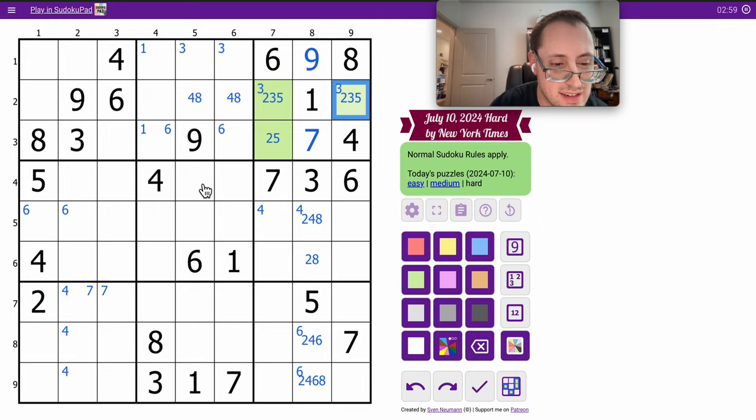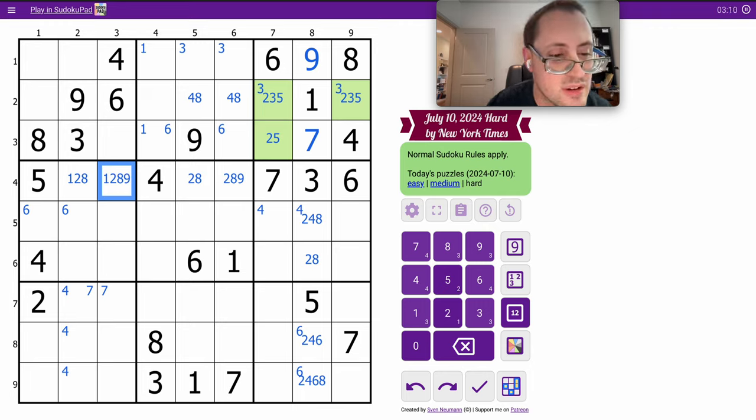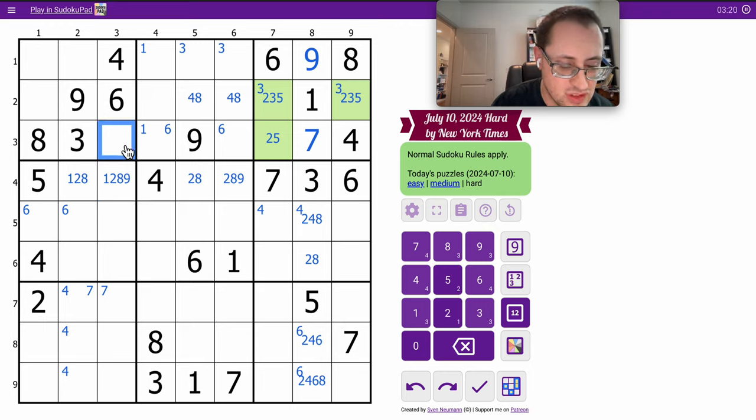I need 1, 2, 8, 9. In row 4, this is 1, 2, 8, that's any of them. Row 3 also has 5 digits in it, 3, 4, 7, 8, 9. I need 1, 2, 5, and 6. That one can't be 6. That one's any of them. That one isn't 1.